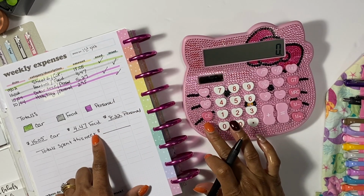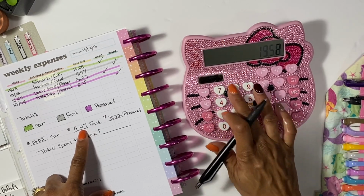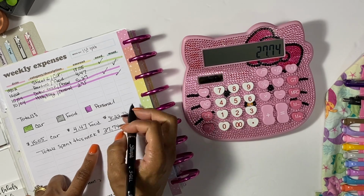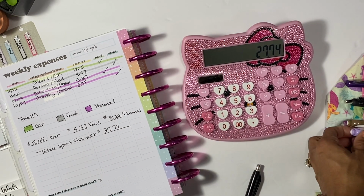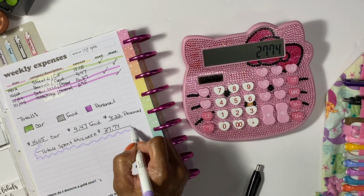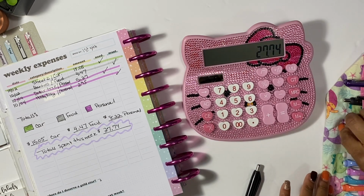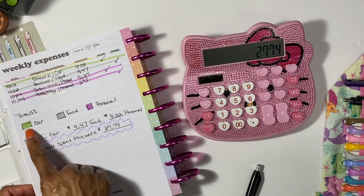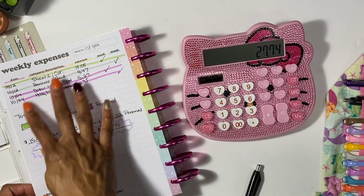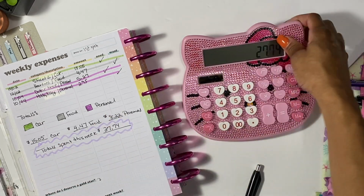All right, so that'll give us 822. So we got 1505 plus 447 plus 822. So this was 2774, which is actually not bad. And we are going to do a little squiggly like I always do. I don't know why I do the squiggly. It just makes me feel good. All right, so this is what we've done for this week. These are my expenses, and this is the total that I have spent for this week. So let's go ahead and hop into our next week.